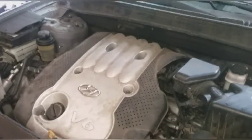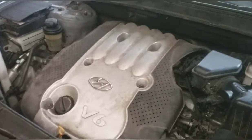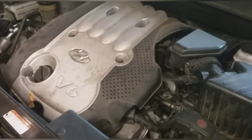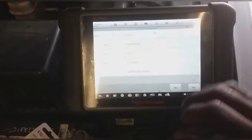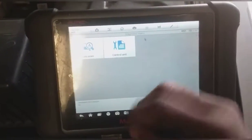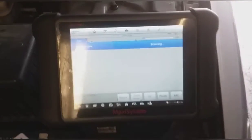All right, back with the Hyundai. I'm sorry, I don't know why I want to call it Kia sometimes, but we've got a Hyundai, the one I put the motor in within a week ago. So I'm just doing my final inspection of this vehicle. I'm going to do a complete scan of the vehicle, and I'm going to show you the monitors that everything's complete. But let me show you the mileage.